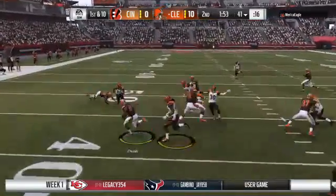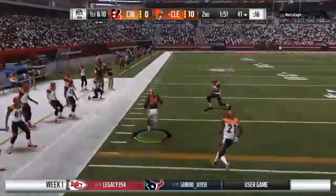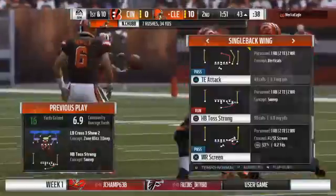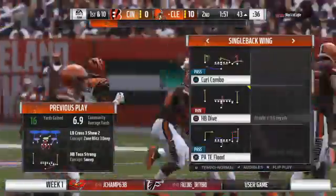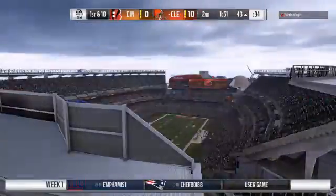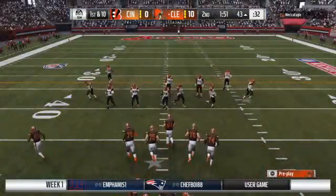They start on the ground with Nick Chubb. And he's got some space here. 16 yards right off the bat and a first down. Coming in, he really liked his chance of having a big year based on a terrific offseason. And runs like that on opening weekend show that he's right.